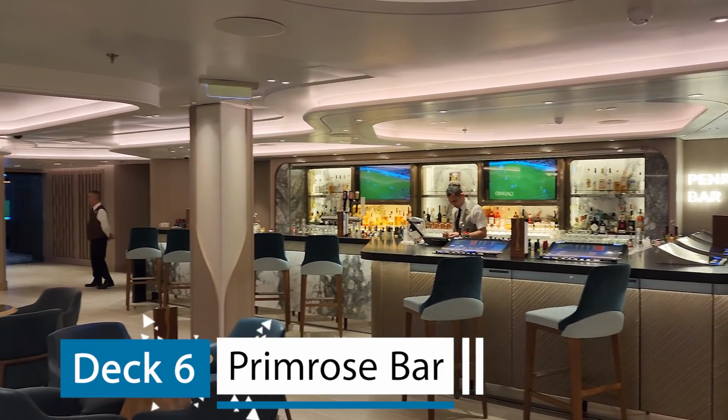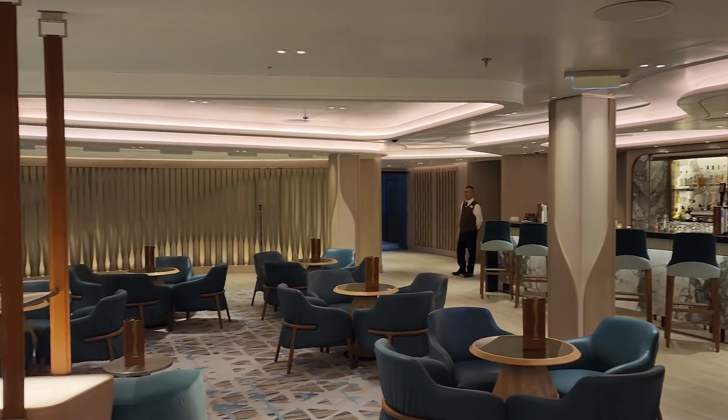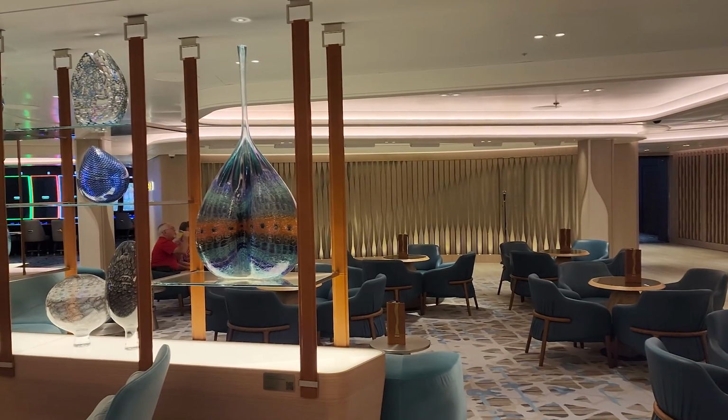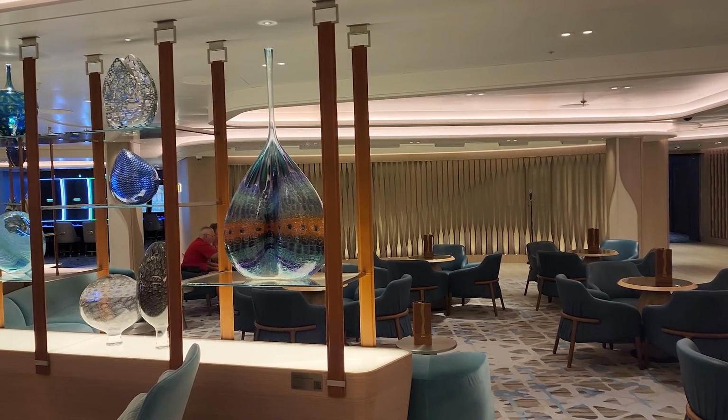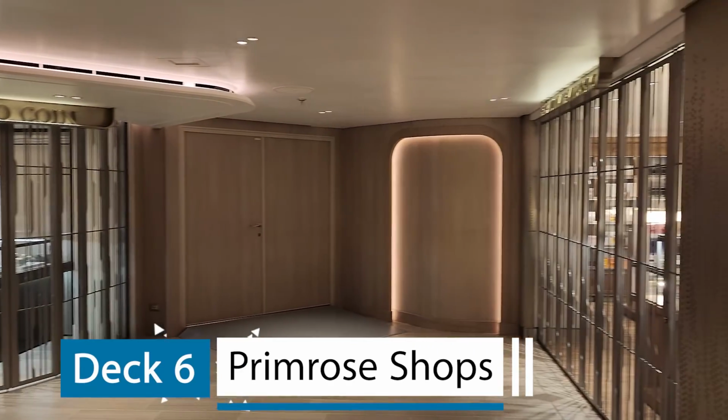One of the main features here is the Primrose Bar. There's also a stage there. You can see live musical performances. That's neat. Lots of seating, however, the way they divided the space off is a little funky, and I wish there was space up above. You could really enjoy performances from more spaces in the atrium.